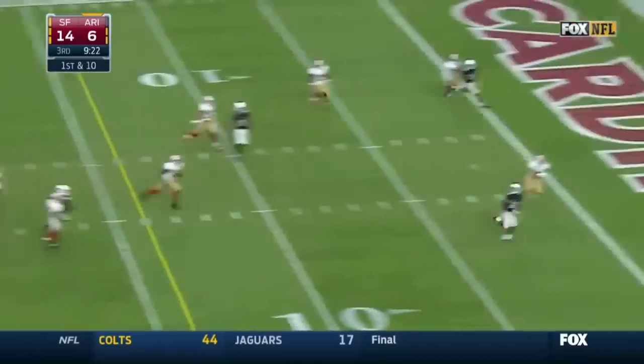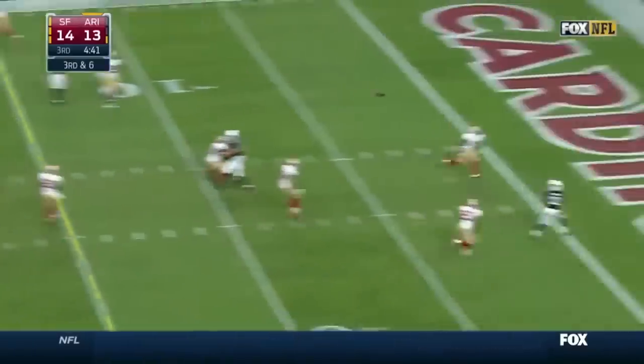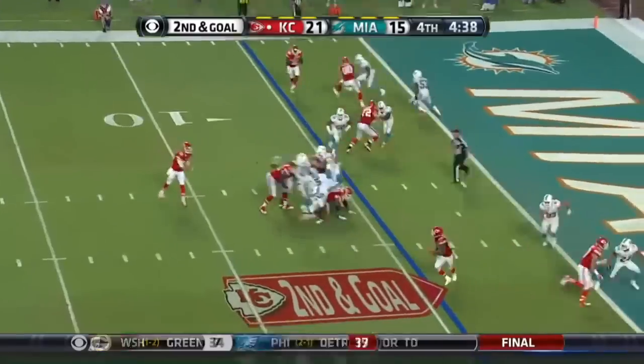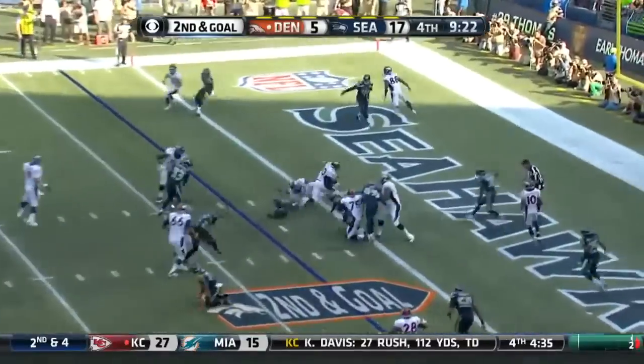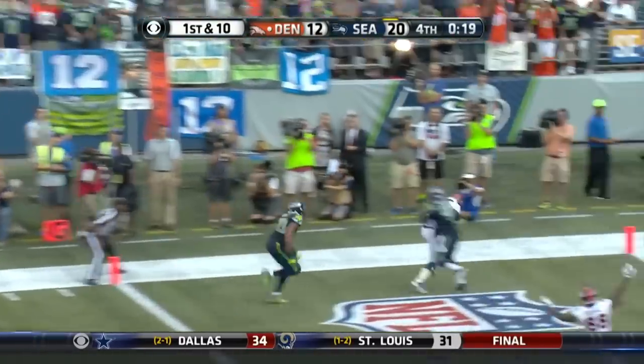Stanton, good protection, open down the middle. Touchdown. Stanton, the pump fake to the end zone again. Smith, McKnight. Shuffle pass to Julius Thomas. Manning looking, going way down the field. End zone and a touchdown!